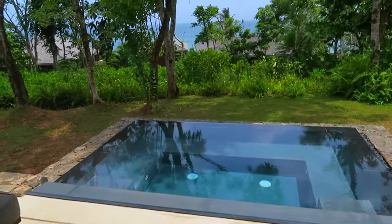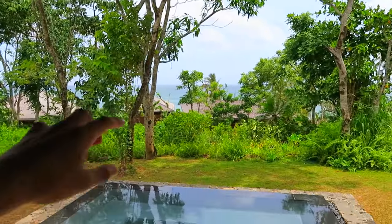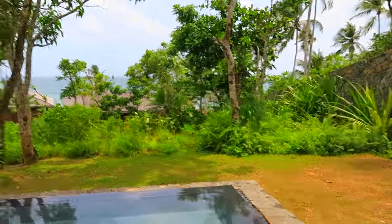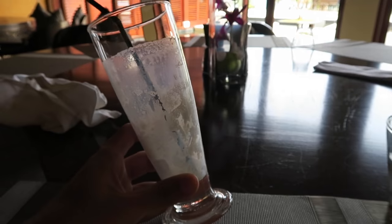The only difference with this room is you're kind of farther back than beachfront, so the view is still super pretty, but the beach is all the way down there. And yeah, so let's go get some lunch. Here's the kitchen, guys. Just finished the milkshake and lunch, guys. So let's go play some games.